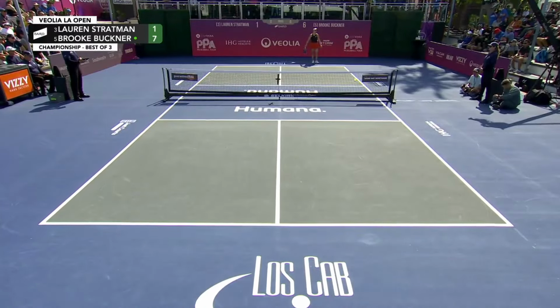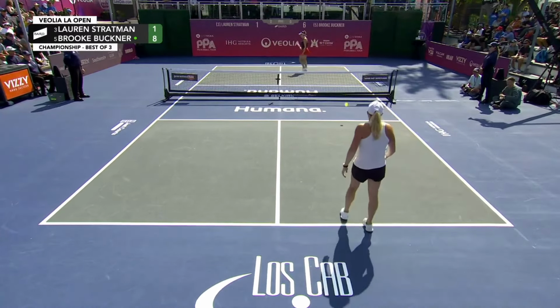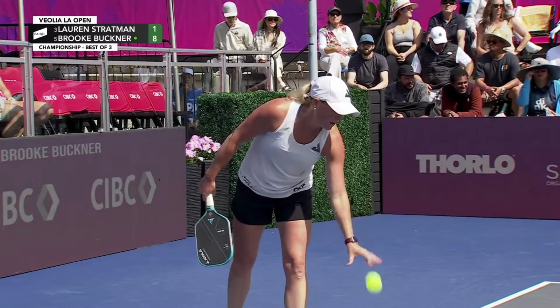Point. And there's a look at Lauren Stratman going for more early in the point on that particular return. Didn't come up with it that time, but I think it's a very reasonable strategy how this 8-1. Match has played out so far.